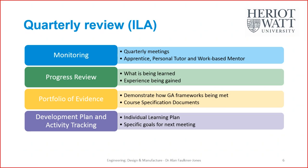just to make sure that everyone knows what's going on, what's being learned, what experience is happening, what may have happened which wasn't to plan, either positively or negatively, and demonstrate how what they've done in the workplace is meeting the framework outcomes for the graduate apprenticeship degree itself.